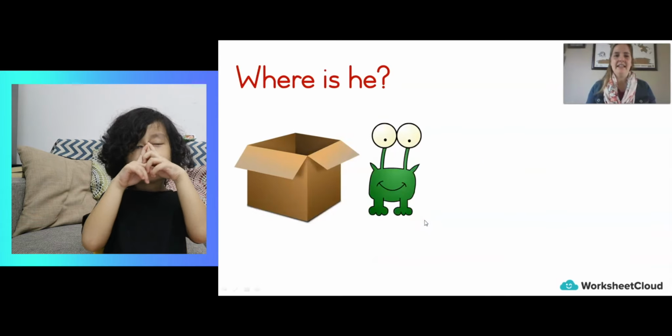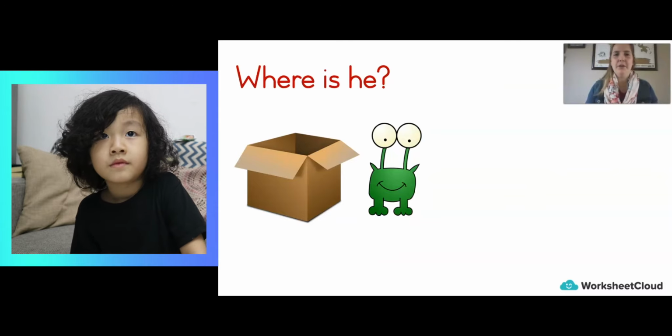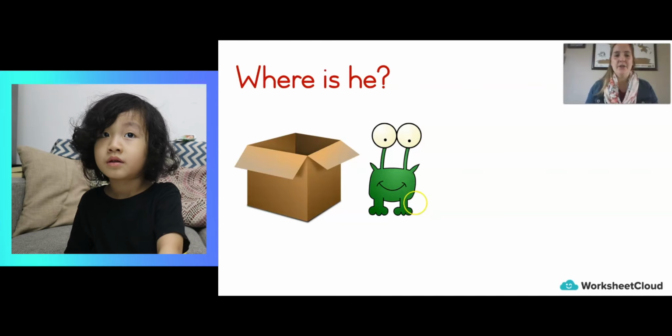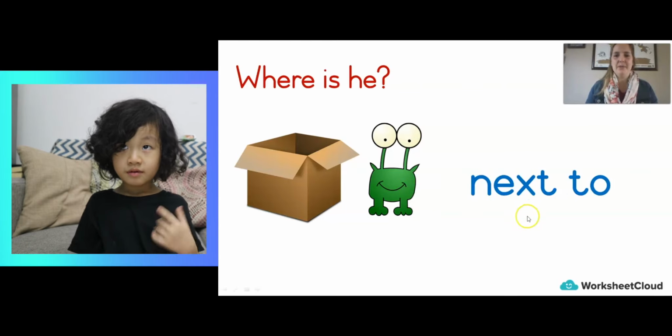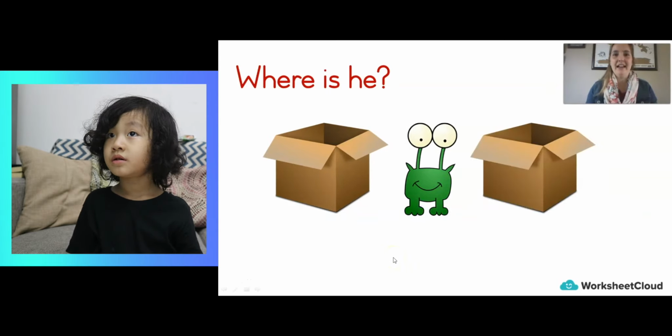Where is he? Where's the monster? He's not in or on or in front of. He is next to the box. Next to the box. Those are position words. Next to. How about now? Where is he?